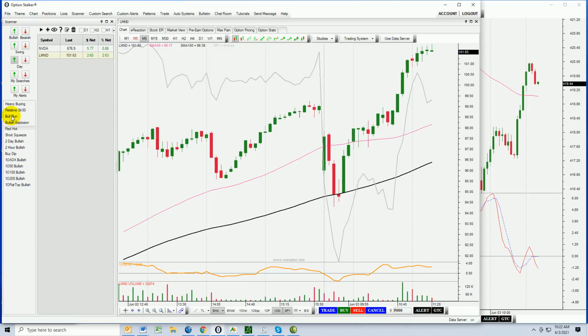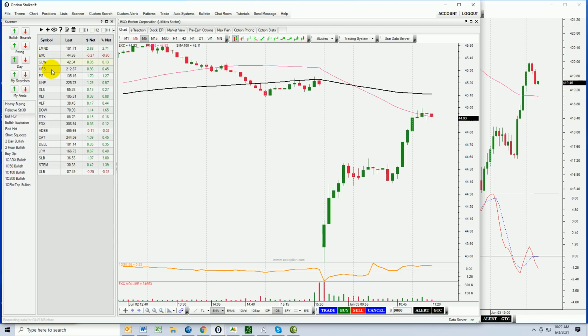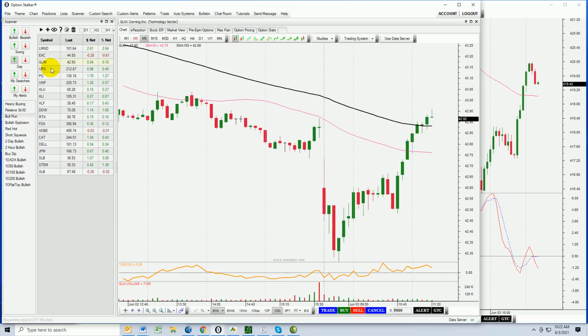Let's continue to go in, take a look at bull run. And these searches tell us exactly where to look for these opportunities. There's no guessing. There you go. Now here's what I don't like. I don't like the fact that GLW is not through the prior day's high. So I wouldn't be gangbuster running into that.